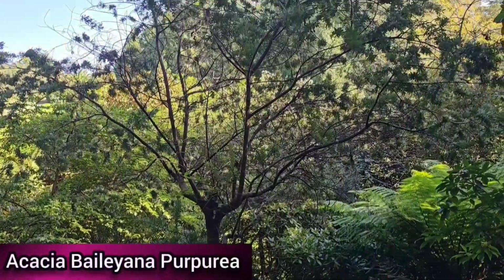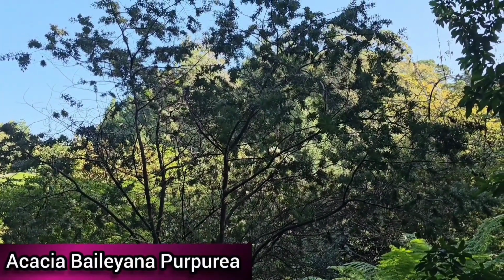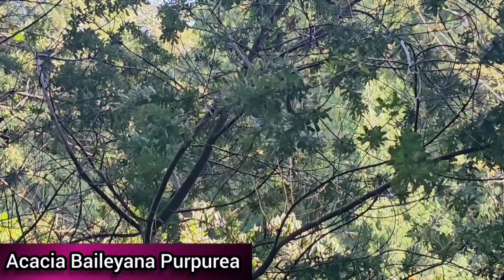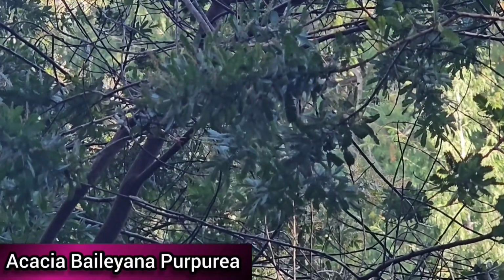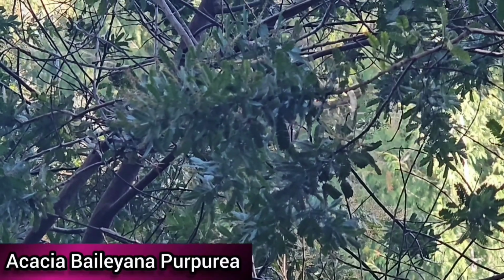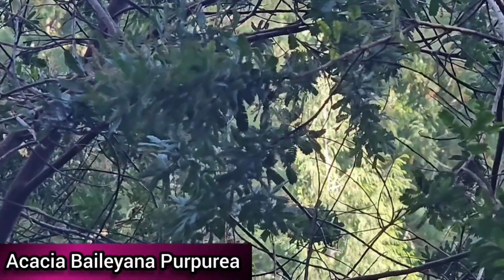Acacia baeliana purpurea is an evergreen shrub growing up to 6 metres in height, with fern-like silvery grey leaves tinted with purple. Like other varieties of acacia, in spring it produces clusters of small round yellow flowers. It prefers full sun and is hardy in milder areas of the UK.